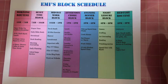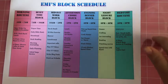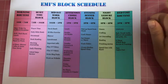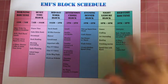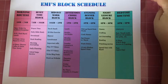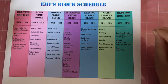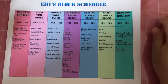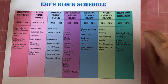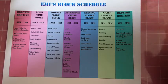Now, micromanaging, if you don't know what that means, it means that you go hourly. You'll have a planner that has the hour by hour listed, with lines next to each hour, and you put something on each hour that you do. So you know exactly what you're doing at 1 o'clock every day, at 2 o'clock every day, 3 o'clock, etc. That's too overwhelming for me. I can't work like that.